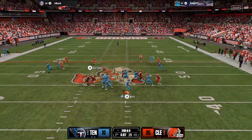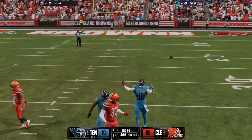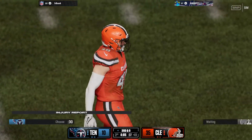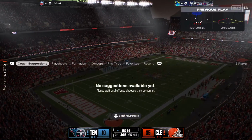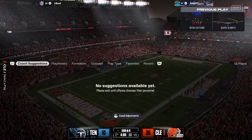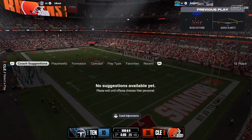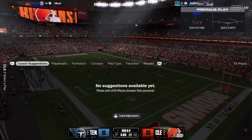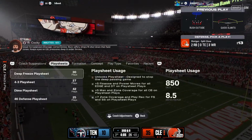To throw now, May. And that's going to wind up incomplete. Pressure certainly impacted the quarterback there. Couldn't get his arm all the way through. And it's going to bring up a third down. They got there in a hurry, didn't they, Mike? I mean, luckily for him, he saw that free rusher coming and at the very least was able to get that ball out to prevent the sack.